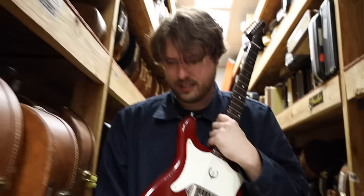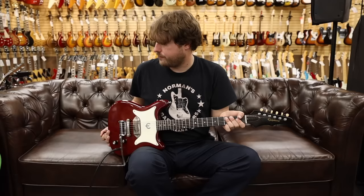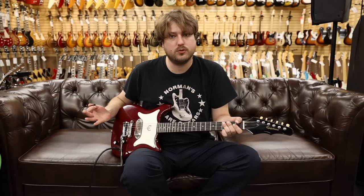All right, with the beautiful 1965 Coronet. This is an Epiphone Coronet. Really cool. It's got the batwing headstock and some transitional nickel and chrome parts. We're also going through a Fender Super Reverb. This has one P90 pickup, so we're going to just start clean, and then we'll show you a distorted. See what we get.